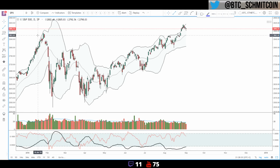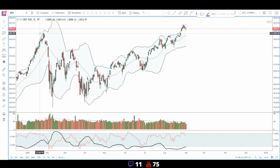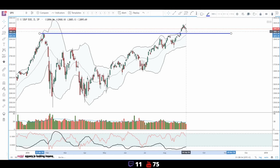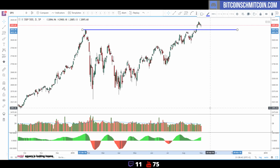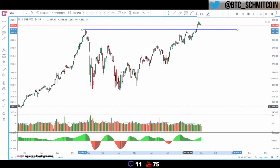So here's the support here. Resistance. Let's see if it retests that. But S&P looks really good. I don't see any immediate signs of a reversal. SMI is showing some divergence, but things can diverge indefinitely, so that's not anything to worry about.